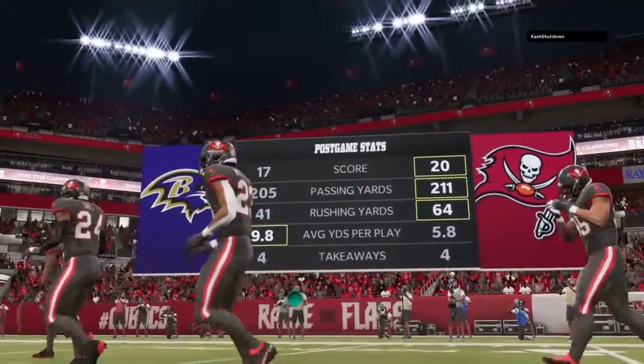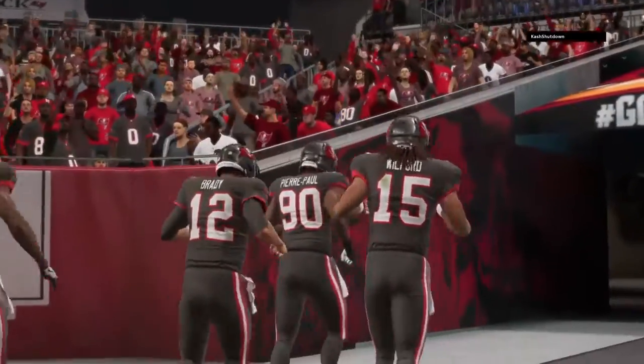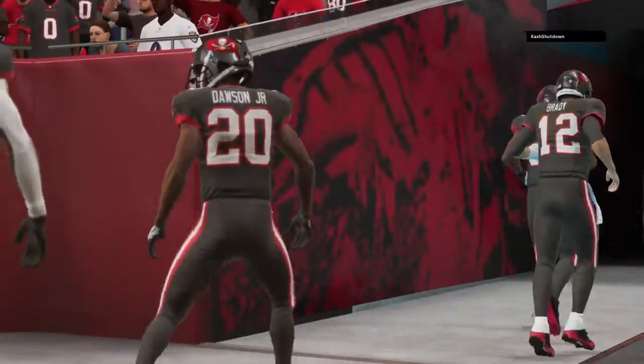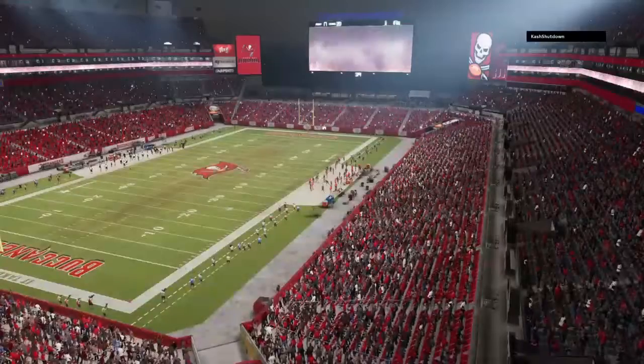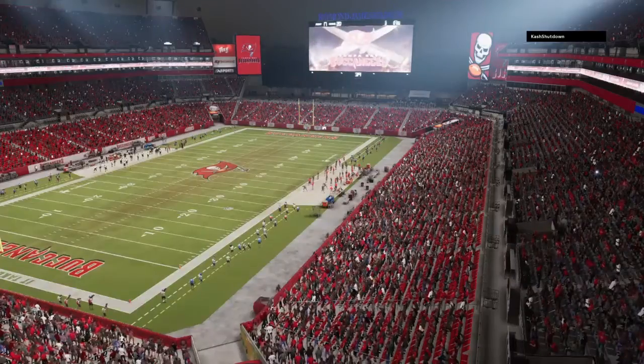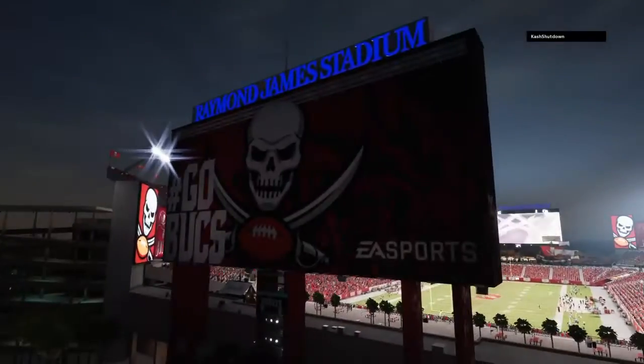So for the Buccaneers, their strong start to the year continues as they're up to 5-1. And they will hit the road next week to take on the Kansas City Chiefs. Meanwhile, for the Ravens, they taste defeat for the first time this season as they drop to 5-1. And now they'll head to the bye week as they'll be back in action in Week 8.